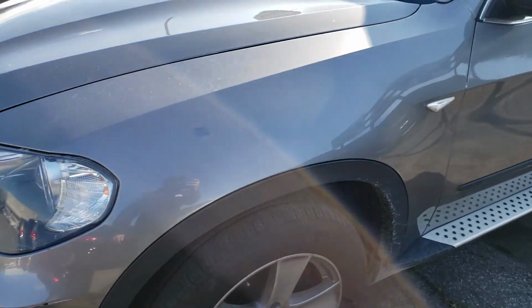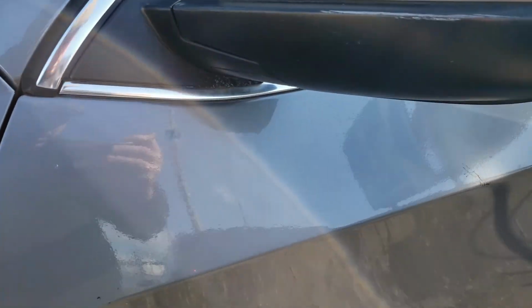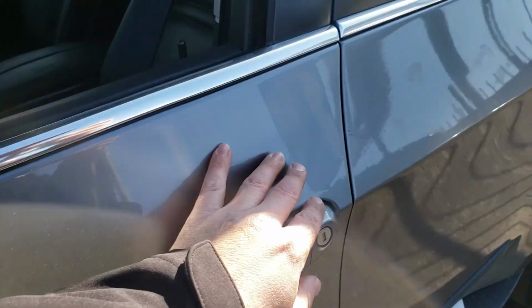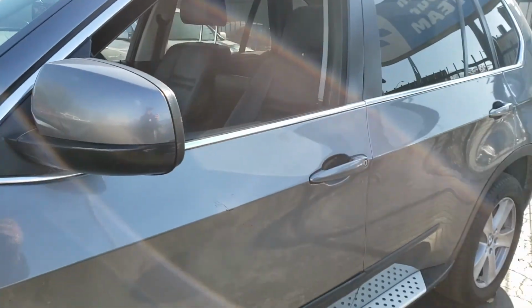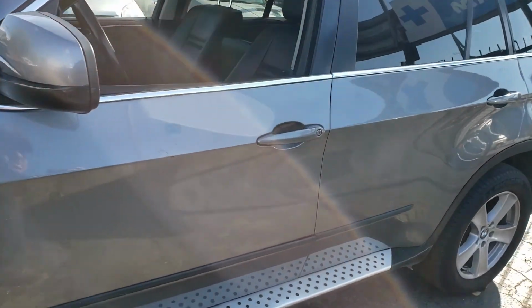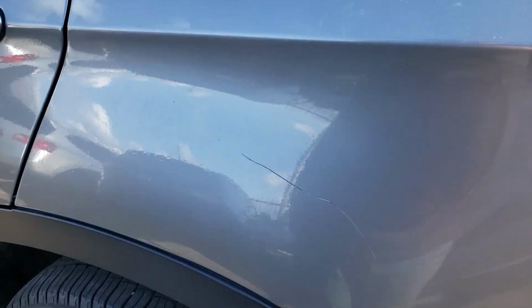The driver's side of the vehicle has some strange paint issues going on. I know you can't see it in the video. It's almost a scaling. It almost looks like a chemical burn. It's very strange. It's not rusty or anything like that. There's definitely been some paint work in these two doors and some weird adhesion or dust issues, something like that in it. It's kind of strange. I've been painting for a long time and I don't know what they did. There's a scratch in the quarter panel.